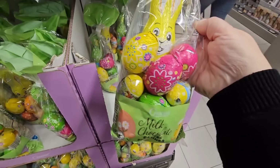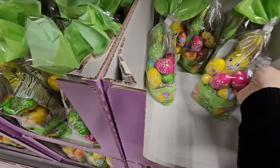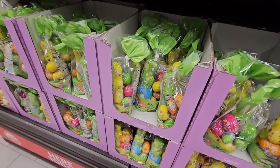And definitely cute. They're all hollow, which is nice. So at least if they're eating them, it's not too much chocolate. I see yellow bunnies and the green bunnies. And it's so cute. I love all the bright colors that they have.